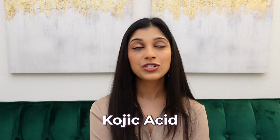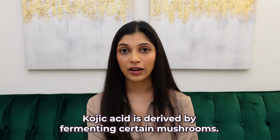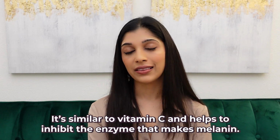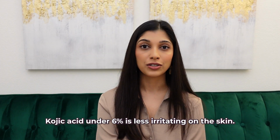The next ingredient for discoloration is kojic acid, which is again incredibly popular in skincare products. Kojic acid is derived from fermenting certain types of mushrooms or fungi. Kojic acid is similar to vitamin C in that it inhibits the enzyme that makes pigment or melanin. So it decreases the production of melanin. Too much kojic acid, just like vitamin C, just like most skincare ingredients, can cause irritation. So I prefer strengths that are under 6%.